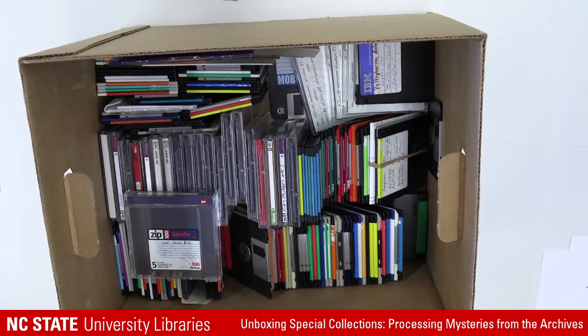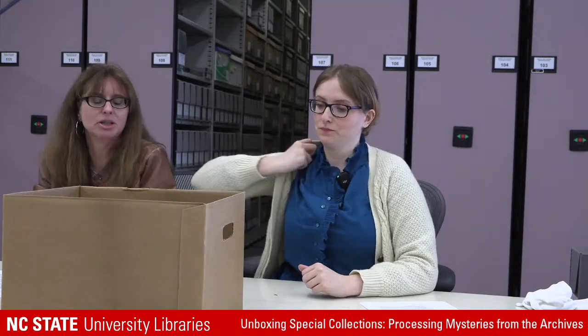So these materials are what we refer to in the profession as born digital materials. Born digital means it was created in a digital format. So it can be anything in all your computing types of storage, from floppy disks up to hard drives, thumb drives, and electronic files. Born Digital is one of the sections of our processing.